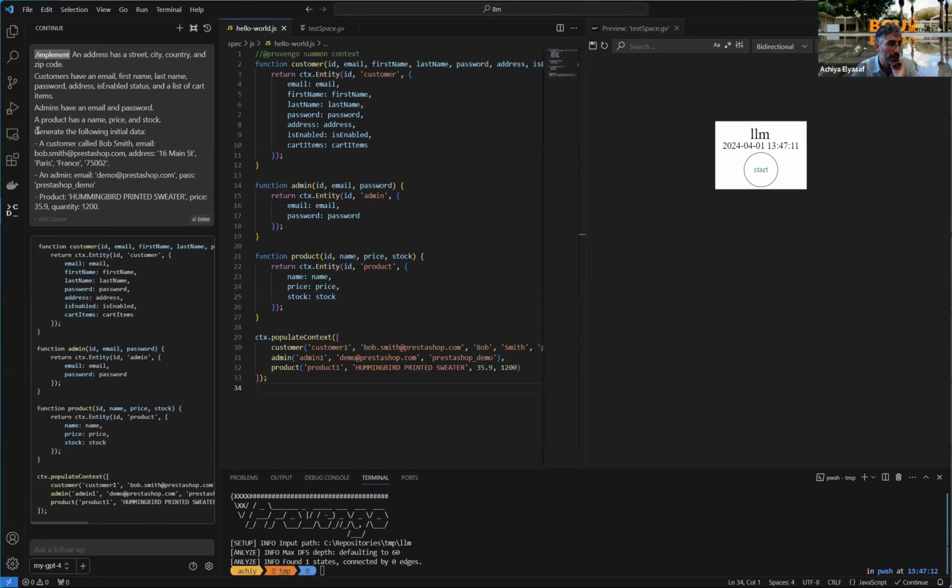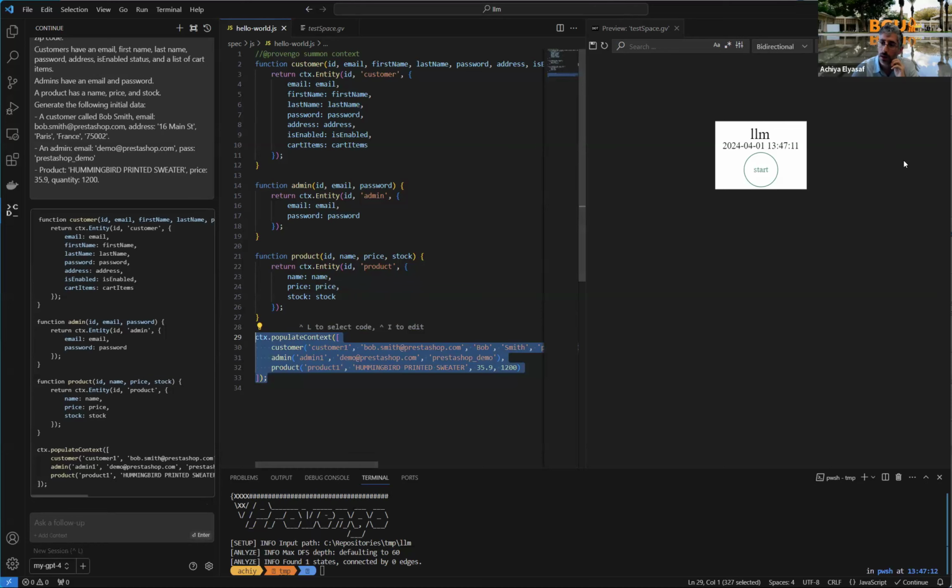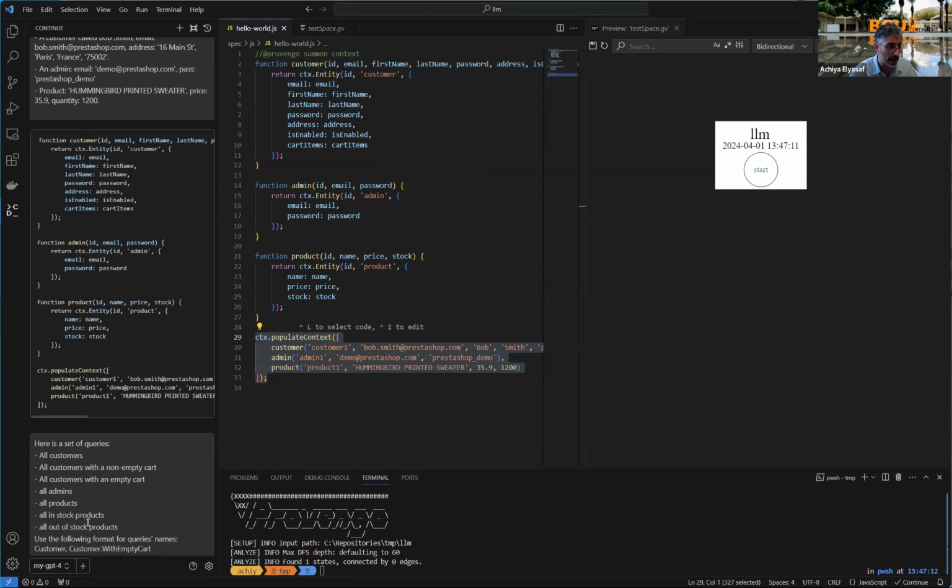And I want to generate initial data. And this is the initial data, and this is the code that was generated. So we have the entities and the context population for the first requirement. The second requirement, and I know this is not how you write requirements, I'm going to answer about that after the demonstration. The second requirement specifies the context of the requirement.